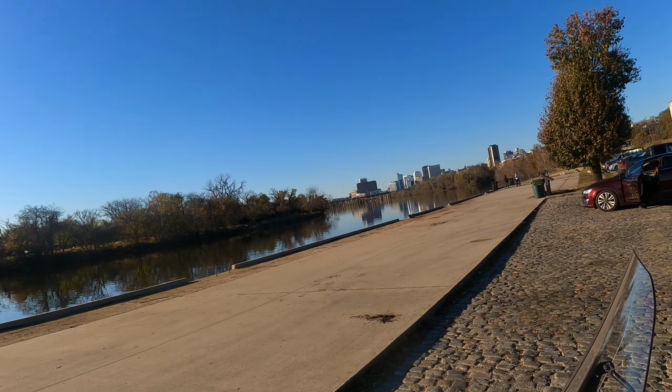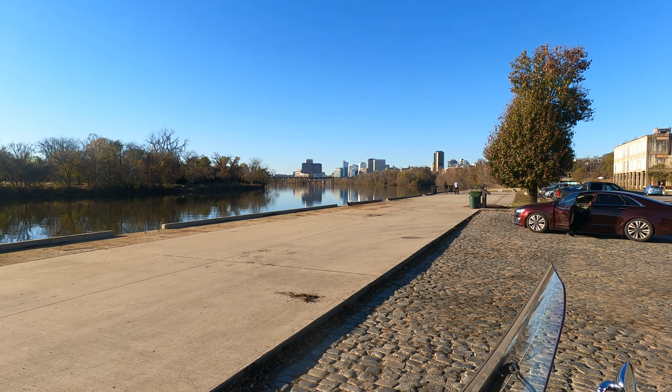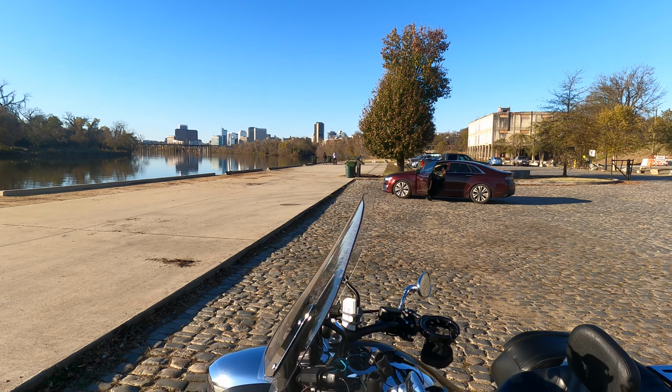I'm down here in an area of town called Rockets Landing. It's really scenic right along the James River. There's a beautiful restaurant behind me called the Boathouse, and you can see a great view of the downtown area from here. It's just a real scenic sight. There's a lot going on down here. I hope the noise around me is not too distracting.